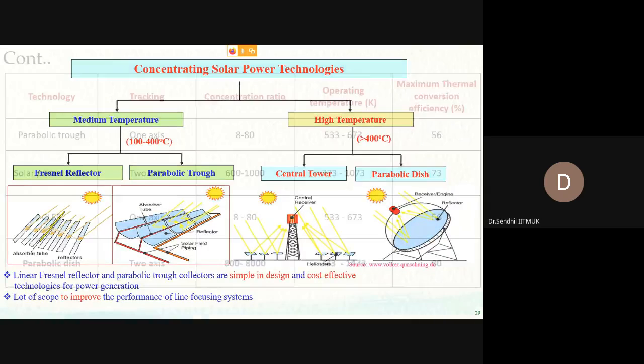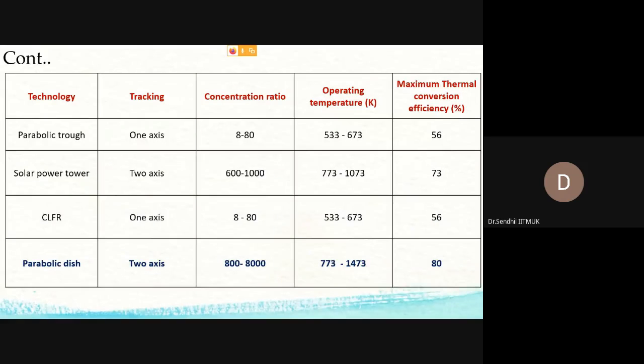First let us take them one by one. Before that, we will compare all the systems. The parabolic trough requires a minimum of one-axis tracking, and the compact linear Fresnel reflector, CLFR, also requires only one axis. If you use two axes, that is also good, but a minimum of one axis is required. But for the solar power tower and the solar parabolic dish, a minimum of two axes is required, because to locate a point in space you need at least x and y coordinates.